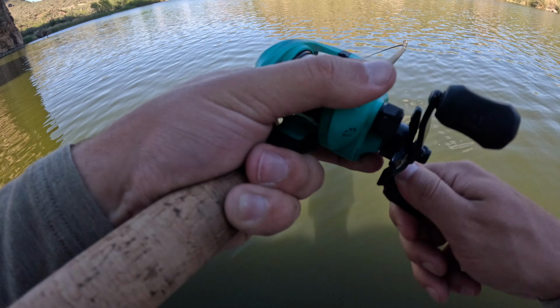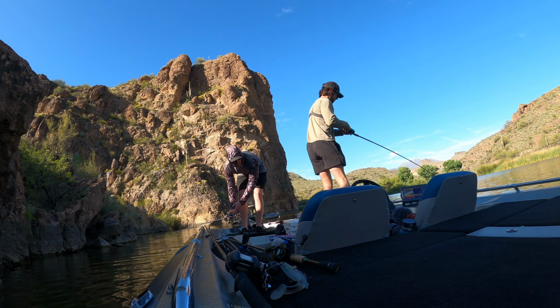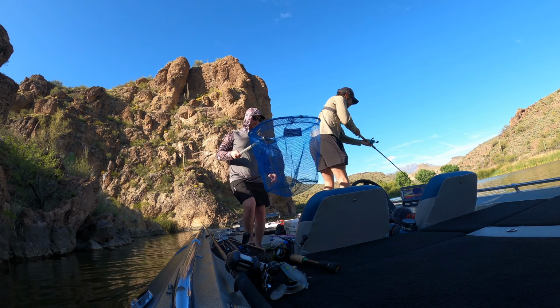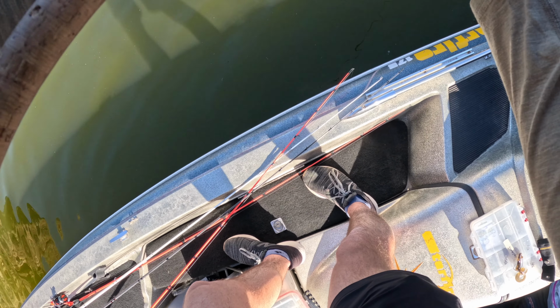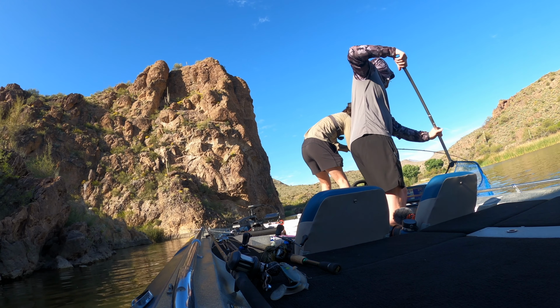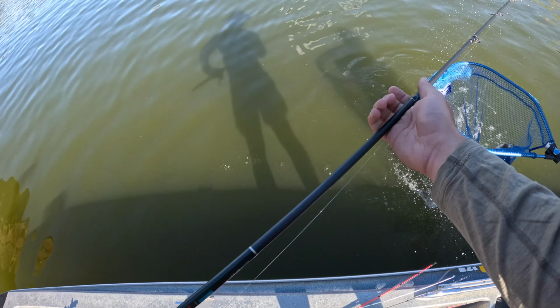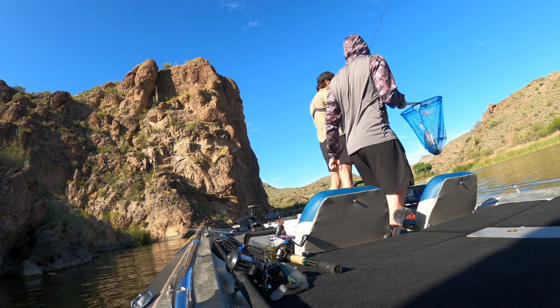Got him. Got a fish. Big one. Well, that's a good one. Yes, sir, baby. Barely hooked, barely hooked. Yes. Hell yeah, bro. Here we go. Good shit.